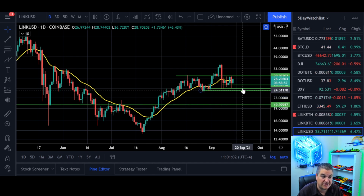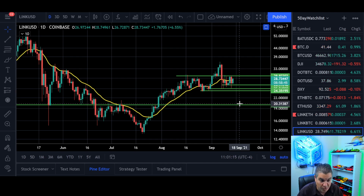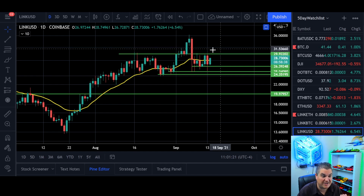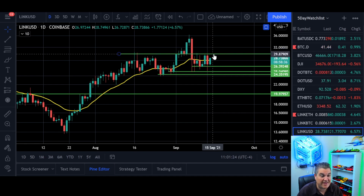Highly probable if you see us closing candles under 24, not a wick, right? We can wick to 23 all we want, it doesn't matter. If we're closing candles under 24, then we want to watch for the $20 level. Big key moment. We'll get to it as we progress down. If we go up, we have other targets we need to look at, but first we have to flip that $30 support resistance.